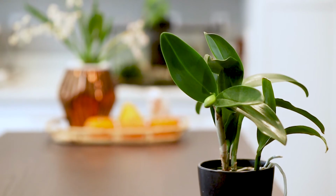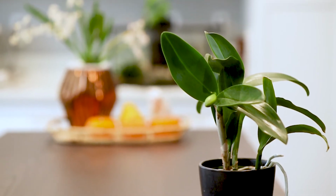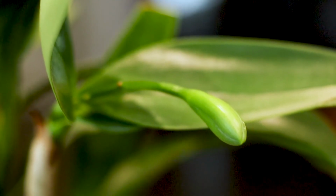My Epicattleya Siam Jade is growing so vigorously. The flower spike has started to bud, and I'm really excited to see this one bloom, probably in the next month or so. My Neostylus Loose Neri is in spike again.